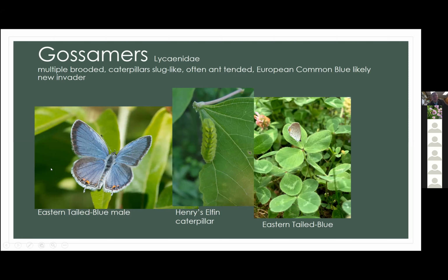But the Eastern Tailed Blue on the left, that's a grossly enlarged butterfly. It's really almost no bigger than my thumbnail. But what a beauty with those shimmering blue scales on its wings, and it has little tails and these little orange eyes. And when it sits like this, it actually rubs its wings together. And research has finally shown that it's protecting itself mostly from predatory spiders. The spiders think that this is the actual head, and oftentimes the butterfly can get away, which is kind of interesting. And the caterpillars are often ant-tended, which is interesting as well.